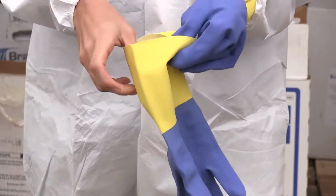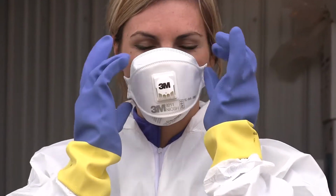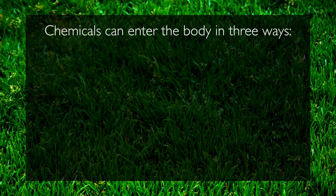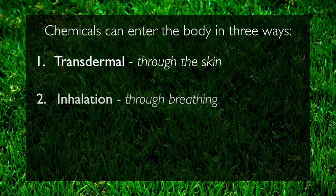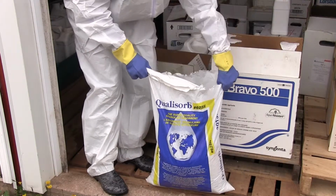It is important to handle chemicals wearing gloves, protective clothing, and a respirator depending on what chemical you are working with. Chemicals can enter the body in 3 ways: transdermal through the skin, inhalation through breathing, and ingestion through swallowing. It is good to have absorbent materials handy in case of chemical spills.